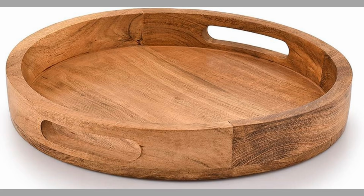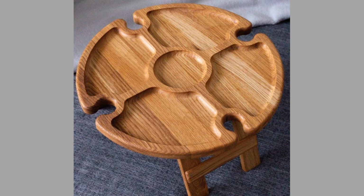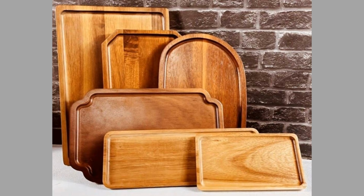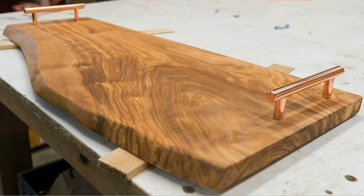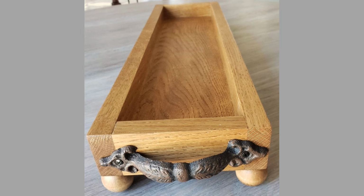What makes the tray especially powerful in today's market is its adaptability. It can be rustic or modern, minimalistic or intricately carved, designed for kitchens, living rooms, or even as decorative wall pieces. And this flexibility ensures that each maker can infuse their personality and creativity into the craft while still delivering something universally appealing. In a consumer landscape dominated by fast production and disposable goods, the handmade wooden tray becomes a symbol of sustainability, an alternative to plastic or synthetic materials that degrade over time. And this eco-conscious narrative resonates deeply with modern buyers who are increasingly mindful of the impact their purchases have on the planet.